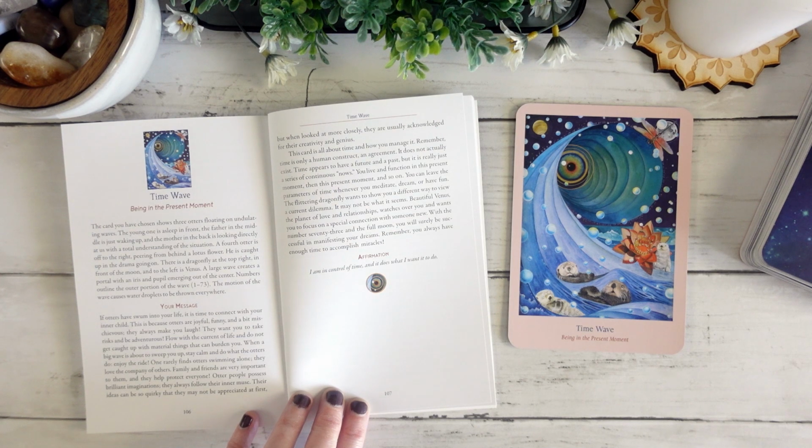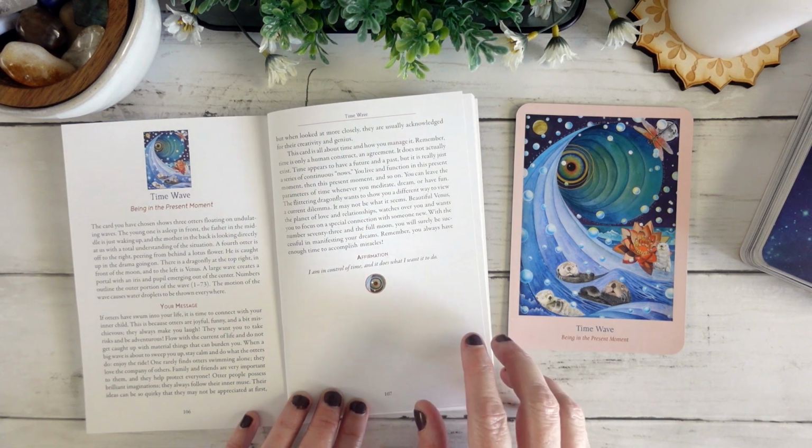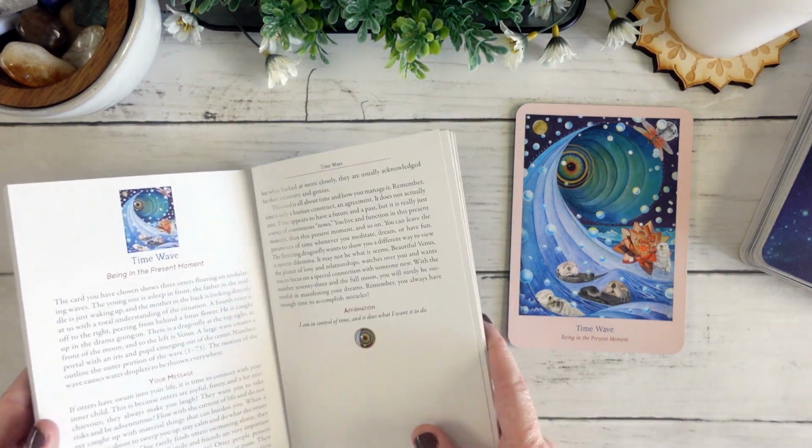The flittering dragonfly wants to show you a different way to view the current dilemma. It may not be what it seems. Beautiful Venus, the planet of love and relationships, watches over you and wants you to focus on a special connection with someone new. With the number 73 and the full moon, you will surely be successful in manifesting your dreams. Remember, you always have enough time to accomplish miracles. The affirmation is, I am in control of time and it does what I want it to do. And the little kind of emblem here is the eyeball in the center. So that is quite interesting.